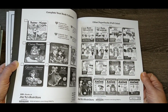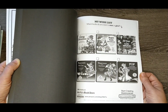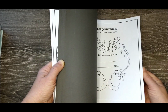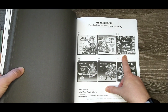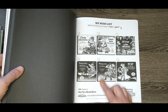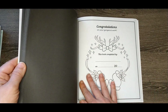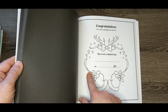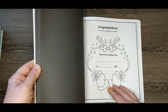And I'm going to have to check this out because I don't have anything else from this artist. Oh, and there's even 30 Days of Cute Witches. That would be fun. There's a cozy Christmas one, a super cute Christmas. Oh my goodness. Okay. I'm going to dive down a rabbit hole of this artist. And then at the very end, you can color in a little certificate for yourself for completing it.